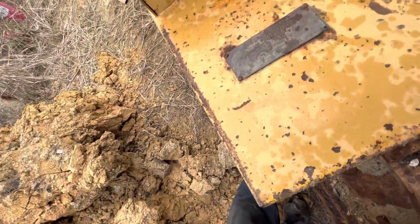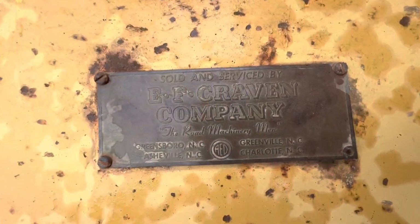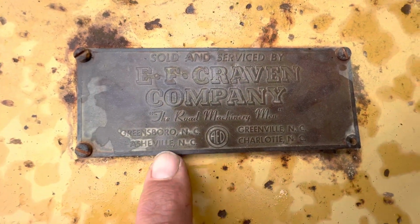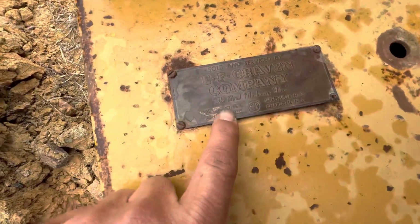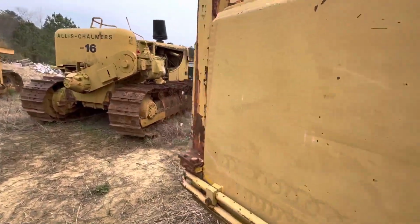This is a tag that the E.F. Craven company would put on everything they sold. It was a brass tag. They're up there on Swing Road in Greensboro. They also had a branch here, Asheville, Greenville, and Charlotte, North Carolina. They had a motto, the Road Machinery Men. Yeah, it was a real good outfit to deal with.